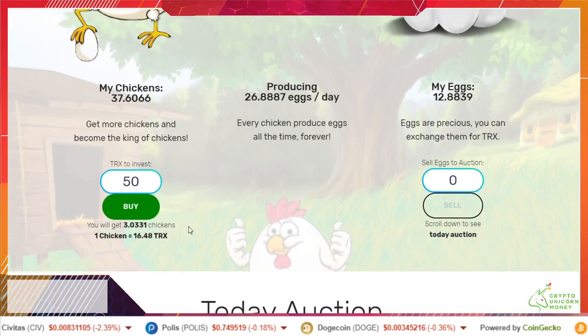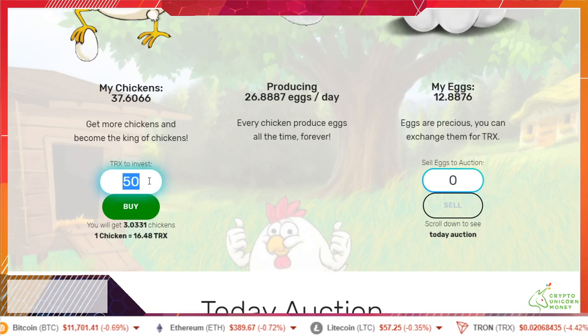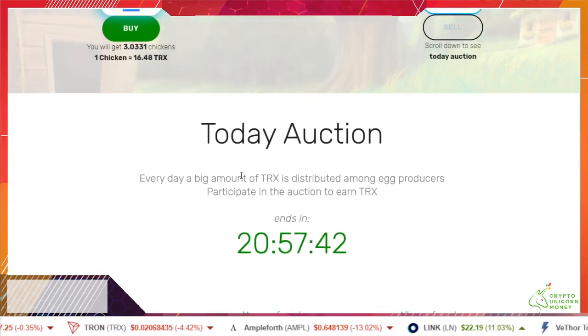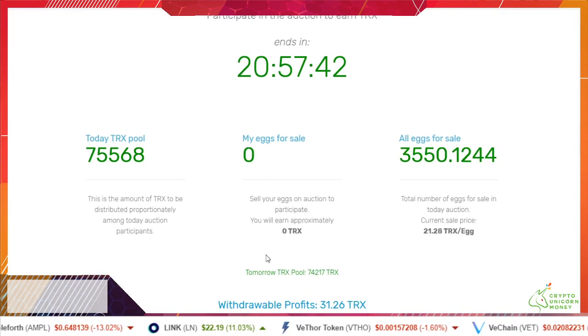When I got on, my chickens were 27 TRX per chicken. Right now they're sitting at 16 and a half. So I'm gonna end up getting some today, but let's go ahead. Here's today's auctions. Tomorrow's pull is only, what, 1,000 coins less. So when the timer reset, we had 755,000 coins in there, and right now we're at 742,000. So it is moving down a little bit, not a whole lot though.